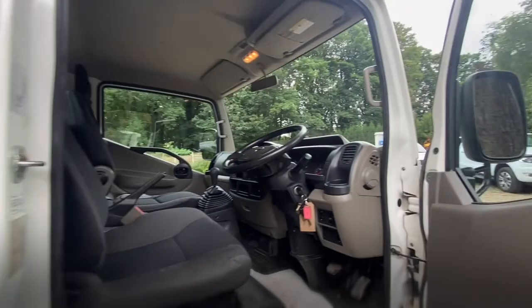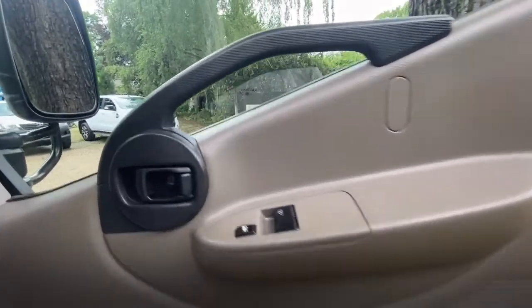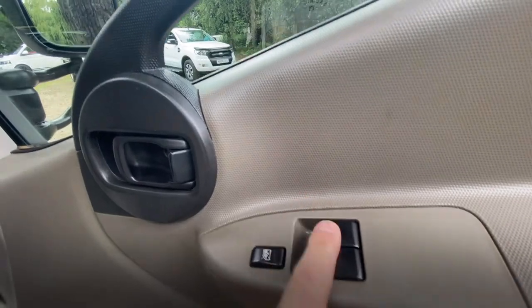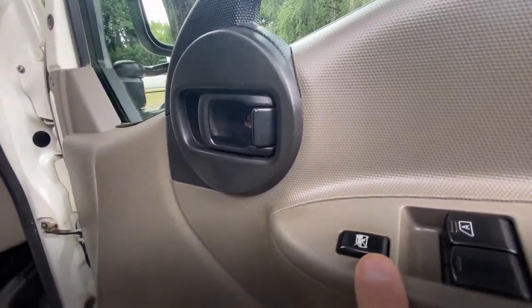Right, let's have a look inside. So, door card, as you can see, it's nice and clean, it's free from damage. On the armrest, you've got your electric windows. Obviously the driver's side is the automatic one, so one touch it goes down, and then the passenger side one as well. And your mirror, your window locks there as well.